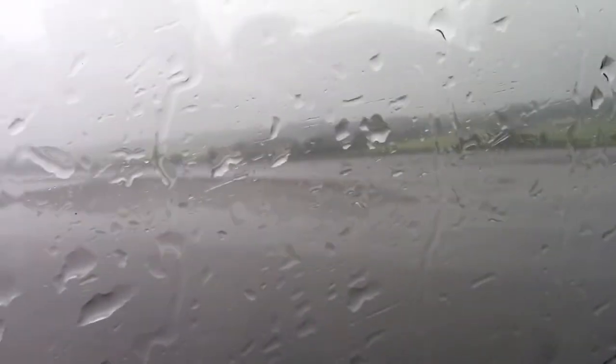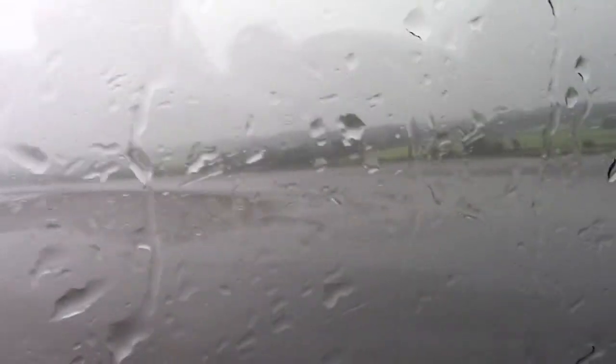Coming down now, I think. Yeah. Yeah, you might see something. You've got a sunbed. Oh yeah, heron down there.